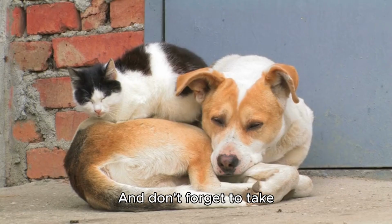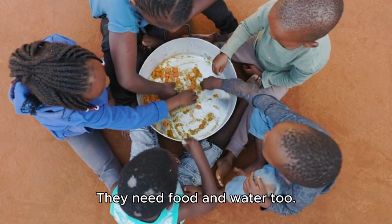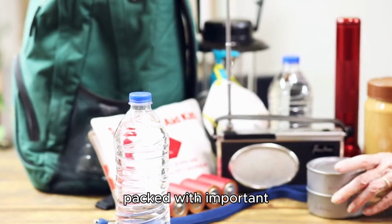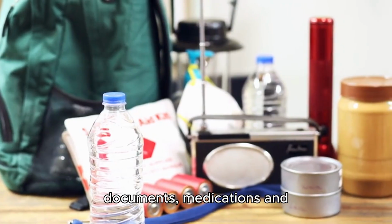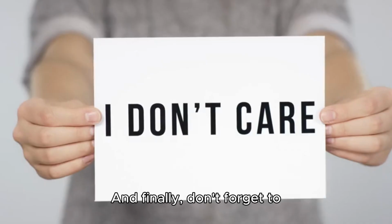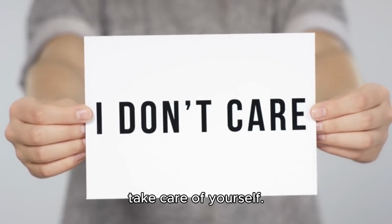And don't forget to take care of your pets. They need food and water too. You should also have a go bag packed with important documents, medications, and other items you'll need if you have to evacuate quickly. And finally, don't forget to take care of yourself.